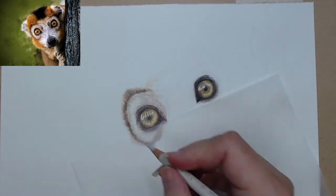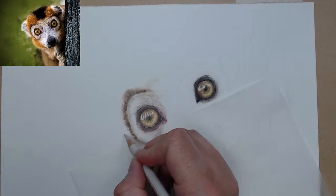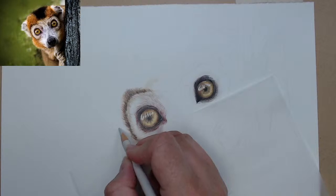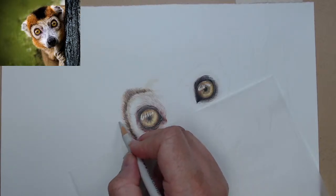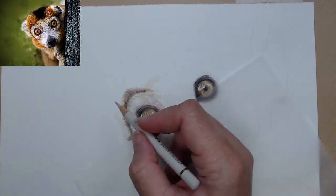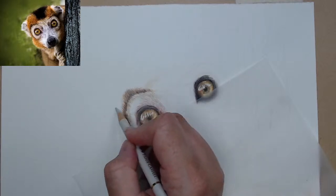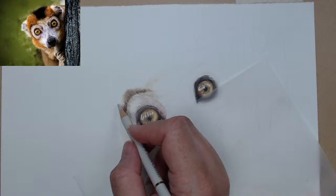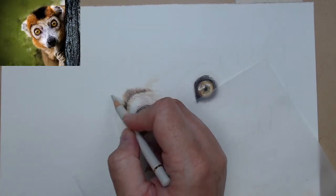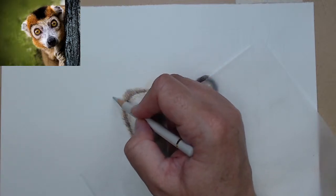Okay, I'm going to take my warm grey one now. And come in with these soft hair strokes that you can see on this little under ear here. This being really light. And then up here, it's actually got a bit of pink in it as well, so we get some beige red into there. So I'm going to do all of the inside of the ear there with this warm grey one.